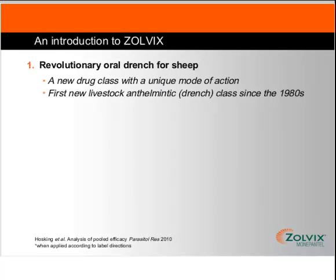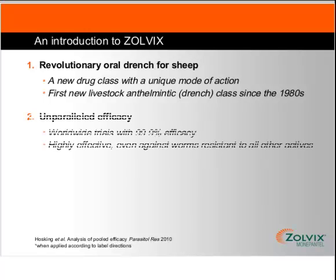the points that I guess I'd like to cover off on today: it's a completely new class, so I'd just like to emphasise that. It means it has a unique mode of action, so it works in a completely different way to all existing products. Has great efficacy, so we're getting 99.9% efficacy in a large number of trials conducted around the world. I'll go into that in a bit more detail, but certainly from my perspective as a parasitologist, if we've waited so long for a new drench, I think we probably would have settled for anything we could have got registered, but it's great to see it up around those extremely high levels.